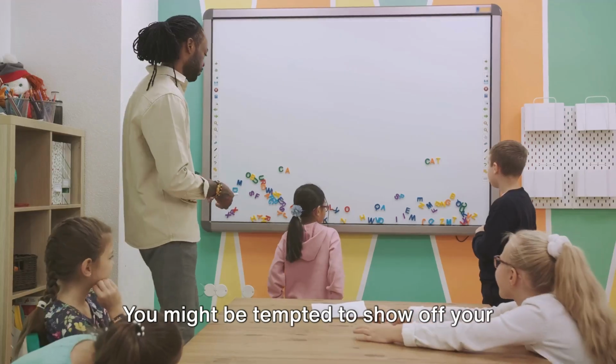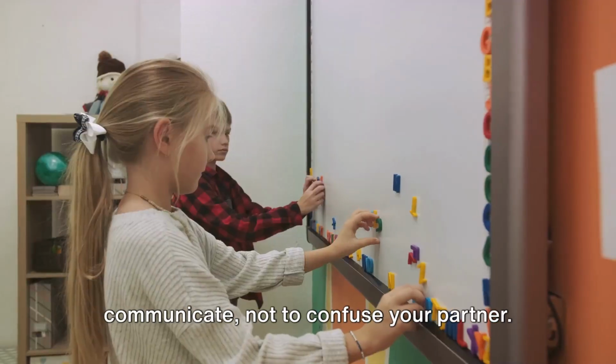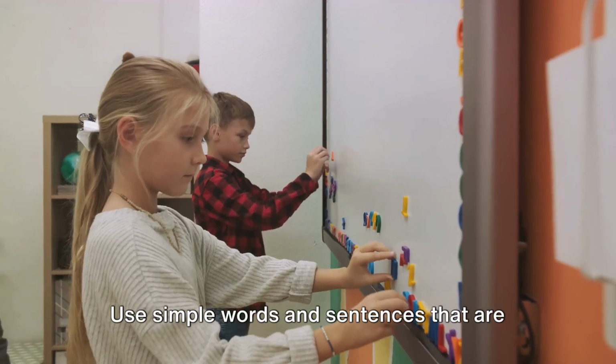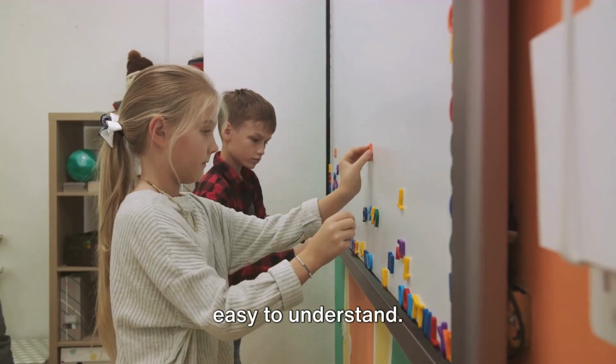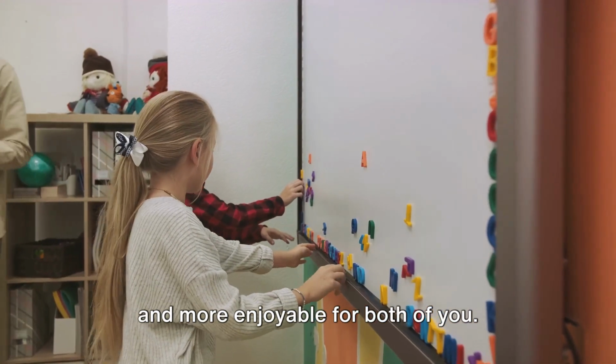You might be tempted to show off your vocabulary, but remember, the aim is to communicate, not to confuse your partner. Use simple words and sentences that are easy to understand. This will make the conversation smoother and more enjoyable for both of you.